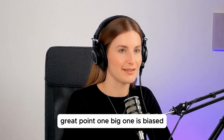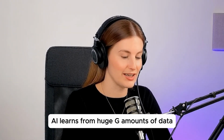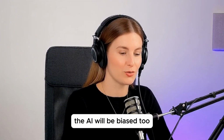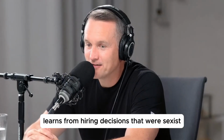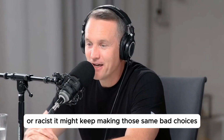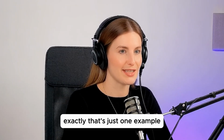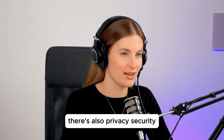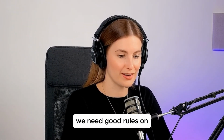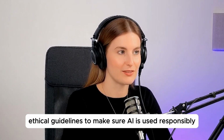Great point. One big one is bias. AI learns from huge amounts of data, and if that data is biased, the AI will be biased too. So like, if an AI learns from hiring decisions that were sexist or racist, it might keep making those same bad choices. Exactly. That's just one example. There's also privacy, security, people using AI for bad stuff. We need good rules and ethical guidelines to make sure AI is used responsibly.